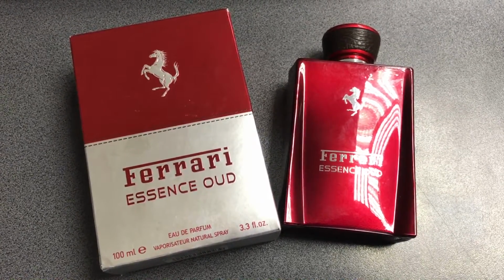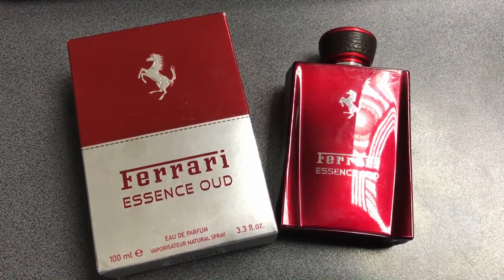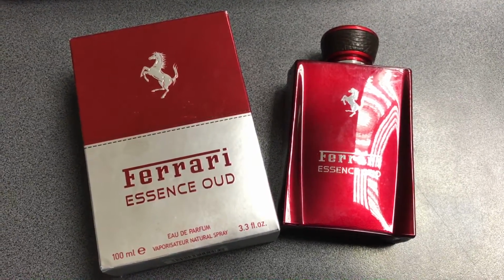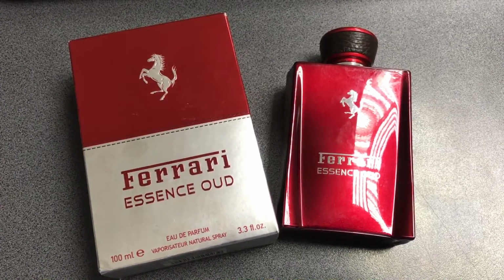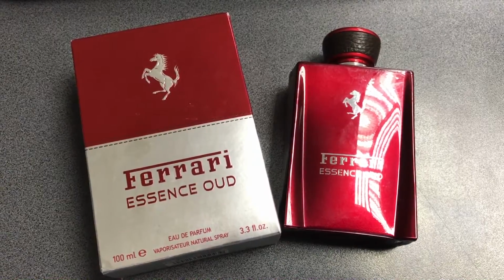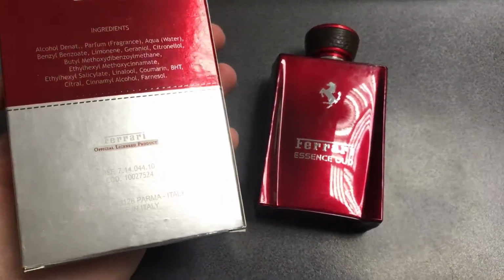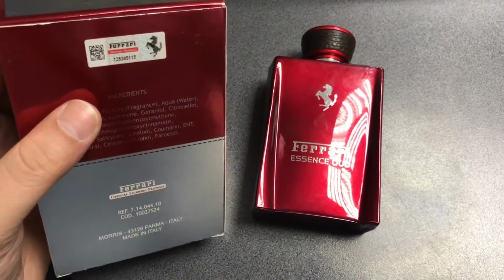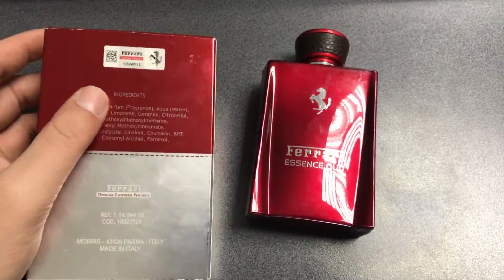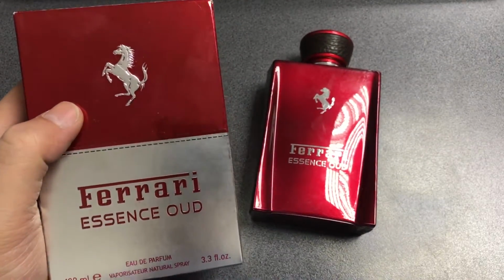In terms of compliments, Ferrari Essence Oud attracts a lot of compliments, as I said, performs very well. The notes are blended very well also. The presentation is excellent if you ask me. The bottle looks amazing. It's one of the most beautiful bottles that I own in my collection. This also goes for Van Cleef & Arpels Midnight in Paris.